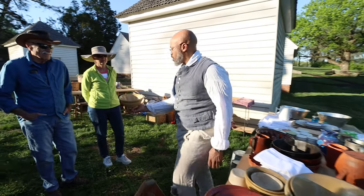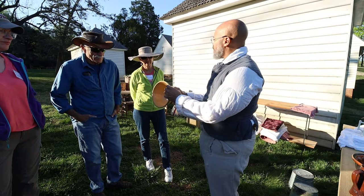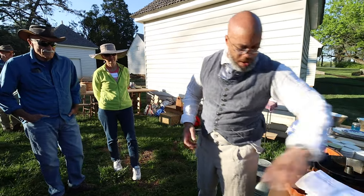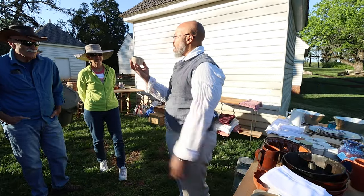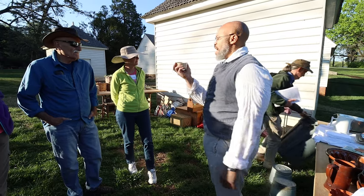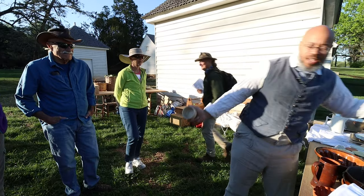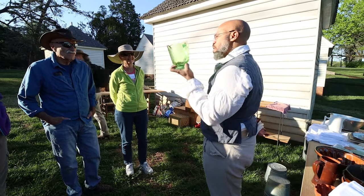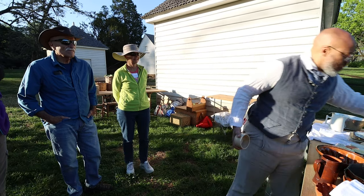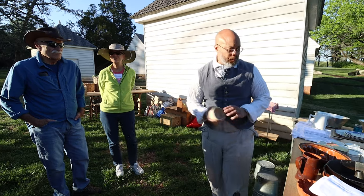Redware is another type of dishware. You guys have perhaps seen this. It's a little bit of a later time period. And then we have stoneware. This is a one cup measurement. The only measuring cup out here is the one we use to dip the lard out. The rest of it, you're measuring by eye and using one of these.